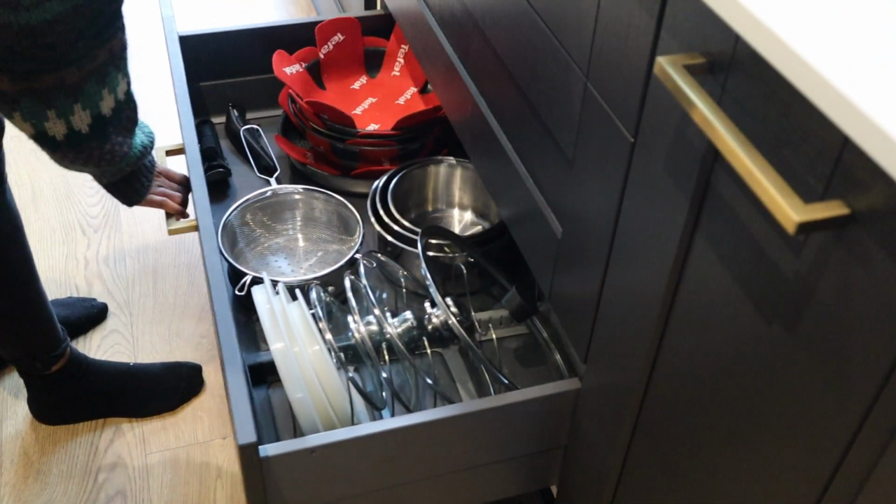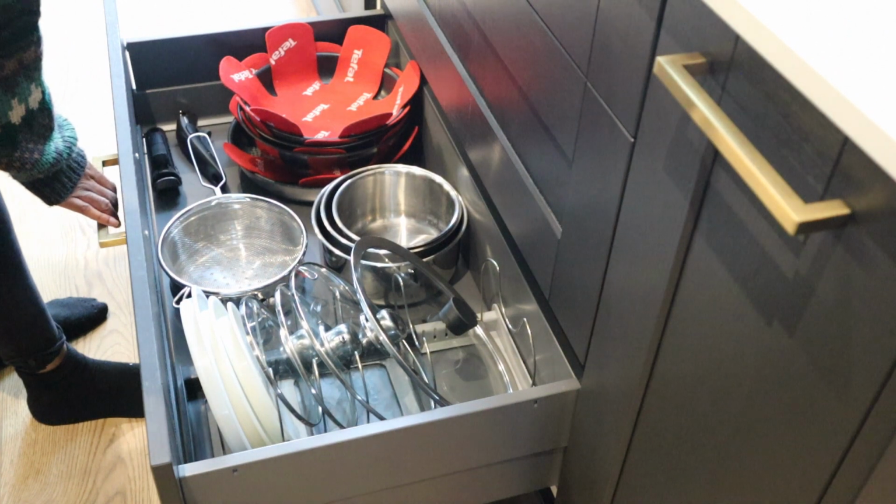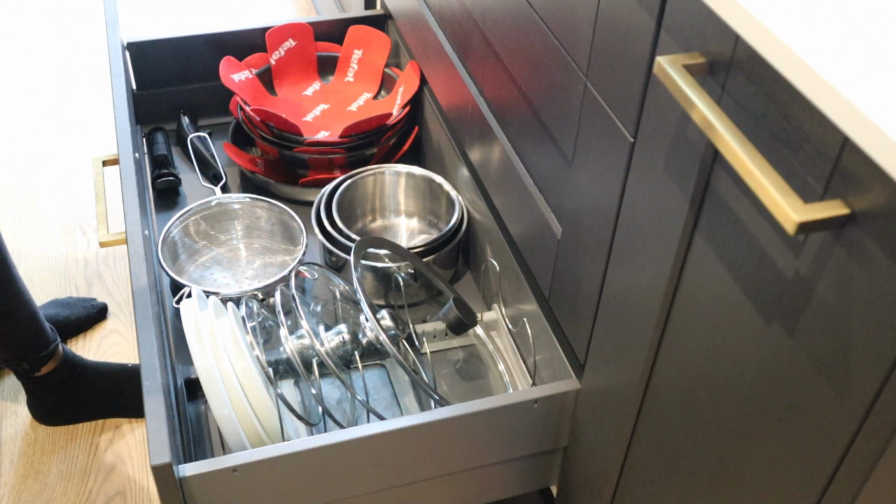So the next organisation thing that I really love is this adjustable pan lid holder from Temu. It's fantastic in terms of space saving.